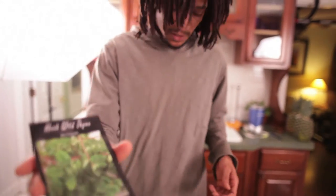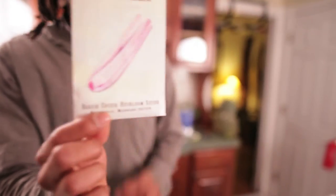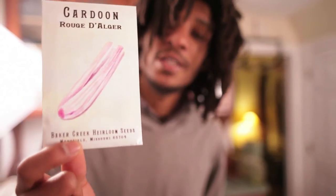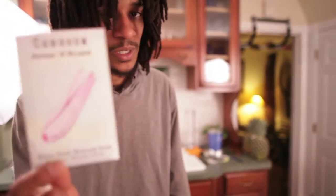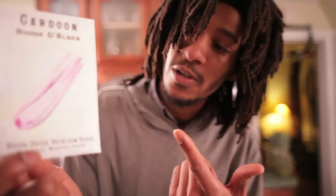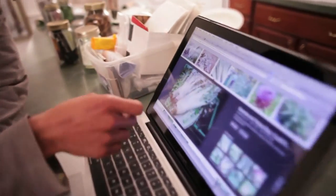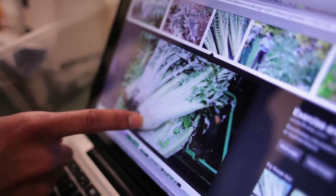The wild thyme, I just got this from Baker's Creek. And I got the cardoon. It's actually a pink variety of cardoon, and I have never tasted cardoon. It's my first time growing cardoon, so let's see how that goes. I'm not gonna look it up and show you what these look like, because these pictures are not too descriptive, like those crayon colored pictures they have on these packets. It's like, bro, give me some pictures. Looks like a celery. I never tried it, but it looked interesting to me, so I'm gonna grow it.